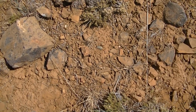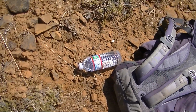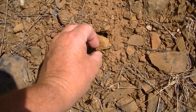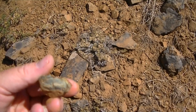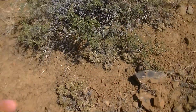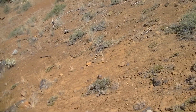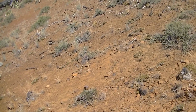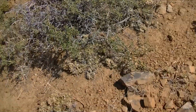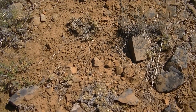My pack, it's right here. I was about to put it on when I looked right down here, and that there is a nice green agate. So it came all the way over here. Like I said, we were up over there, but I will take that piece. Yeah. I'm gonna spend some time looking right in here, because if there's one, there's got to be more.